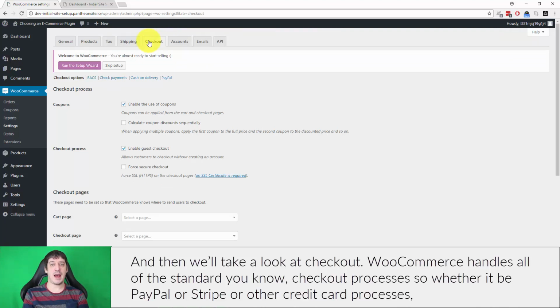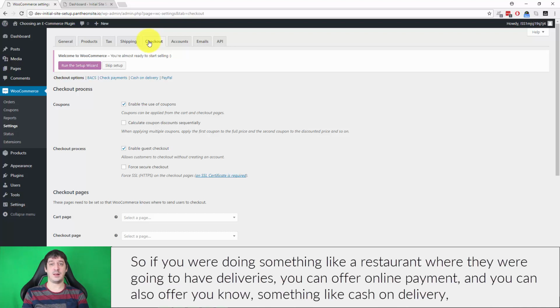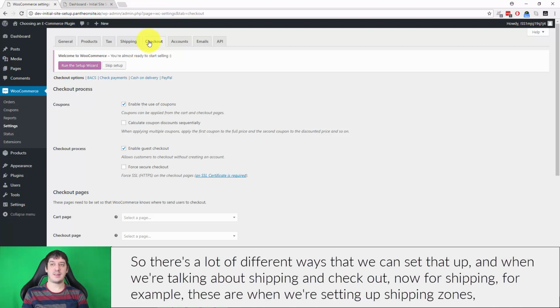So whether it be PayPal or Stripe or other credit card processes, we can set up all kinds of payment methods, including offline payment methods such as checks and bank transfers and cash on delivery. So if you were doing something like a restaurant where they were going to have delivery, you can offer online payment, and you can also offer something like cash on delivery where they would pay when the delivery guy brings the food, right? So there's a lot of different ways that we can set that up.